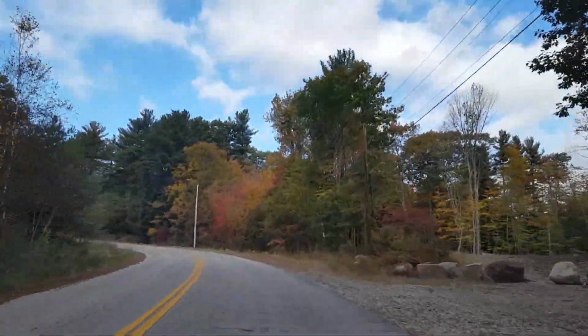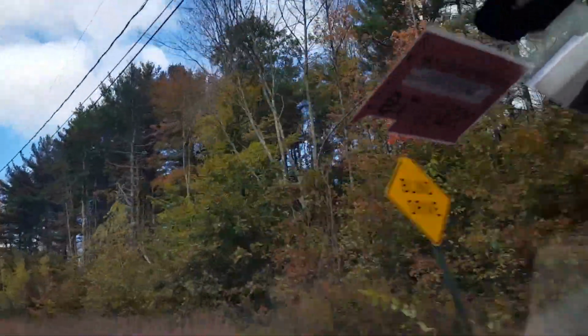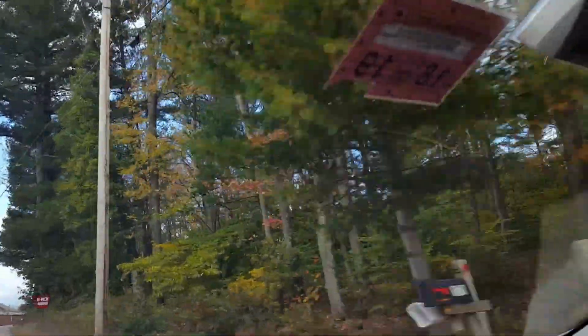As promised, I've added another foliage clip for my lovely creative peeps that live in Florida and have never seen turning leaves. There's also a few of you that used to live in New England and don't anymore and said you really appreciated it. So there's a little extra color for you, as promised.